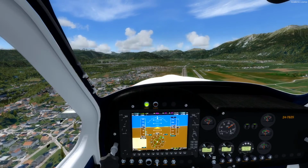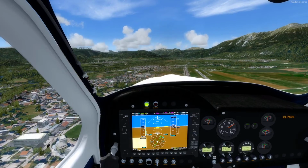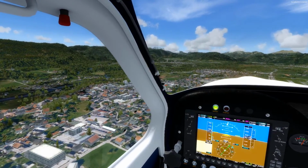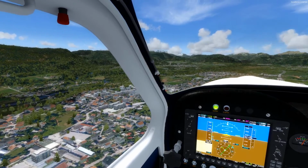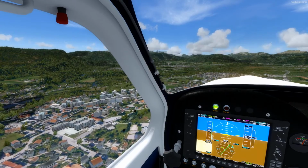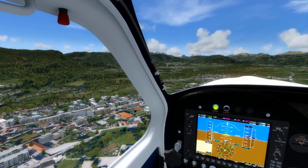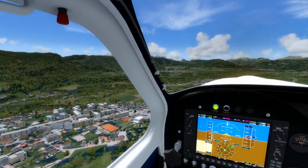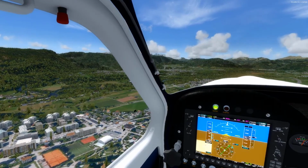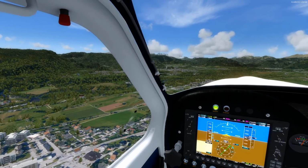So it is commonly mistaken as a runway, but it is only the highway. And further to the left, you will now see the Lake Bled and the city of Bled. And right now we are overflying the city of Radovljica. I will climb a bit so you'll get the better view of the lake, and then we'll proceed onto the final for Lesce Bled for full stop landing.